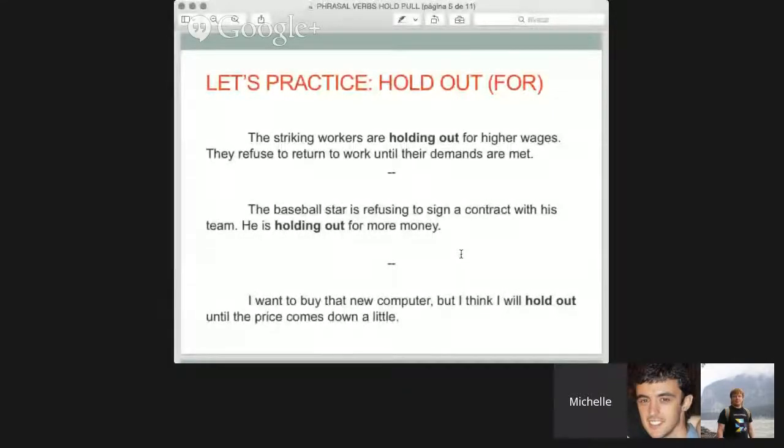So like I said, it can be hoping, or if you're talking about agreements, right? The examples that I had were more about contractual agreements, like for more money, better wages, or a better deal if you're talking about buying something. Perfect. Good.